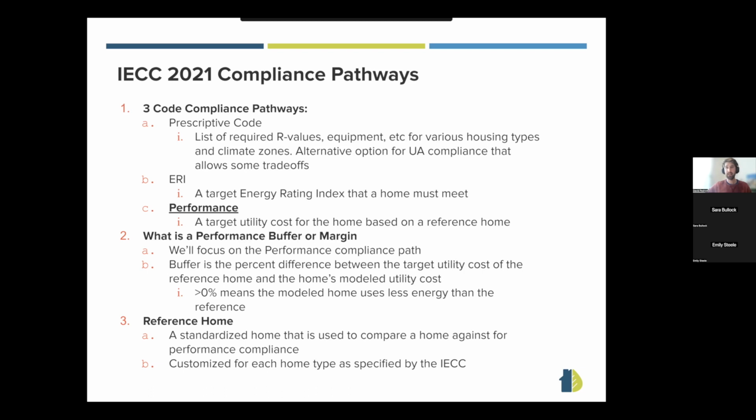So the ERI target, ERI is an energy rating index, and in the code it says if you meet this ERI, you will pass the energy code. Not everybody adopts this portion of the energy code, but it is in there. It is a compliance pathway. The third compliance pathway is a performance target.